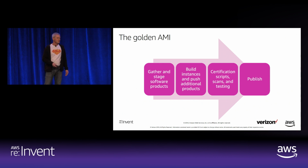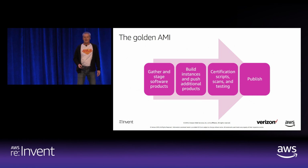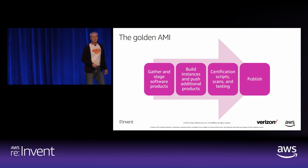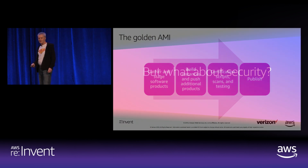We then run through a series of scripts and automated processes that do a few things. The first thing they do is to certify that the actual build process completed successfully. The second part is to run some scans to ensure that no security vulnerabilities have been introduced in any of the changes that we have made. And then finally, we test. For example, our team has a few scripts that ensure that the Systems Manager agent is both installed and collecting inventory. And then finally, we publish this out. At that point, the business application teams are responsible for rehydrating their EC2 instances from the new golden AMIs.